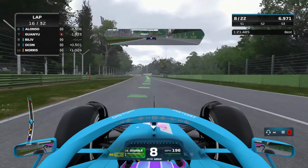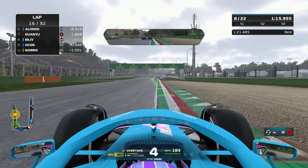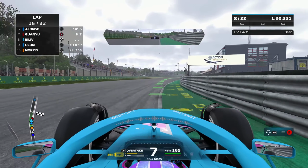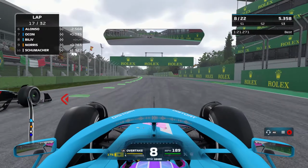And hopefully Alonso could just keep holding them up while he's on his softs, so the softs don't actually give him as much gain as he expected. And there we go, Zhou is peeling off into the pits. So that will see us move up into 7th position. And I don't think I'm going to be gaining any more than this. I don't think I'm going to be getting any higher than that.